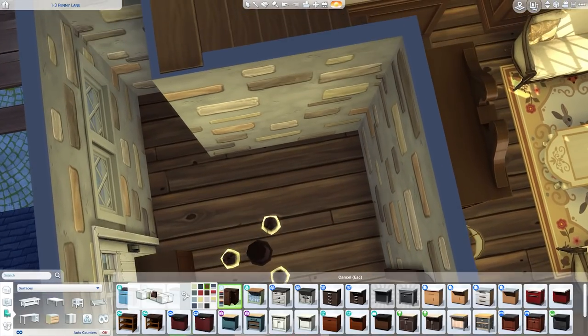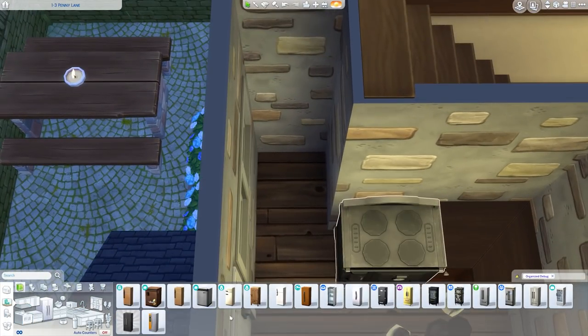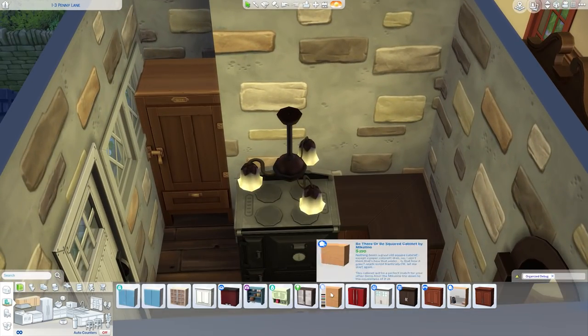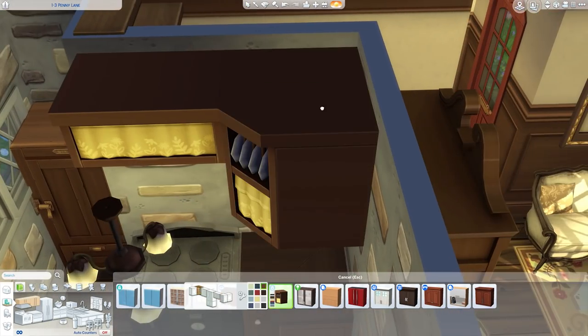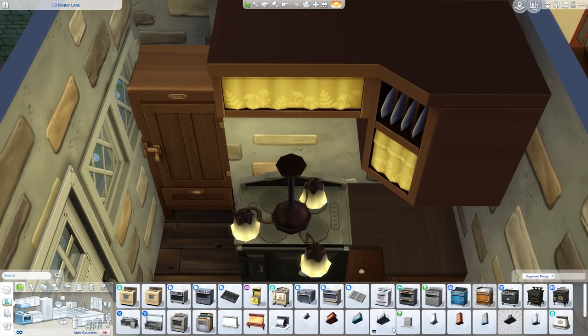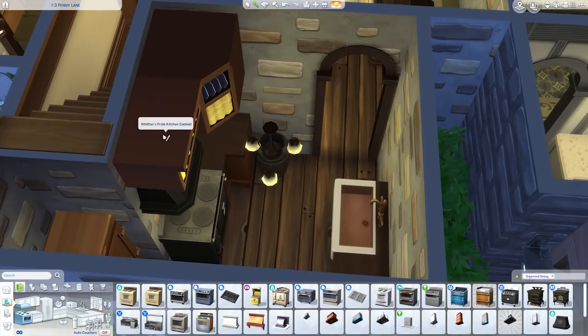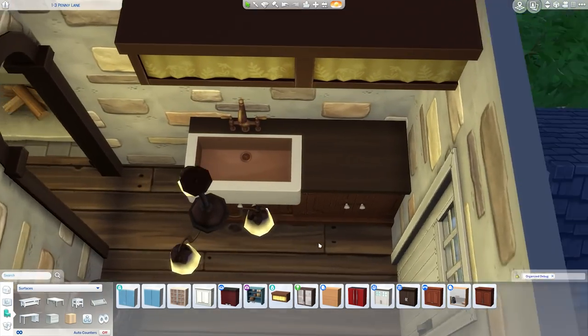This layout here was also very difficult. The kitchen layout in here was very difficult too, but I managed to make it work, and I think it looks nice. I do think that this looks nice, and again, player tested, so everything does work perfectly, and your Sims can use everything. So that's all that matters, isn't it, darlings, when it comes down to it?